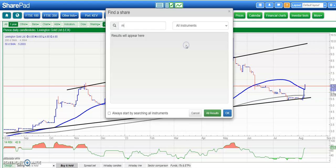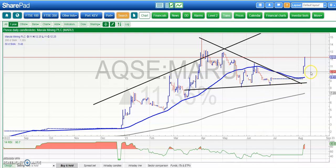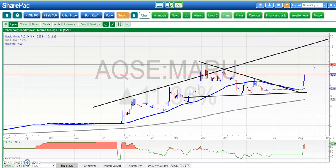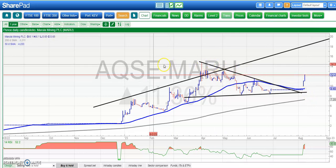On to another Jason Brewer situation, Marula, and here we had an unfilled gap to the upside yesterday. We've broken the top of yesterday's resistance around the 10.9 pence level, and basically above 10 pence here we're looking for up to 20 pence by the end of next month, and if we're really lucky, by the end of this month. So the 50 and 200-day moving averages both rising, and the unfilled gap, a pretty big one, a pretty good signal there on Marula.